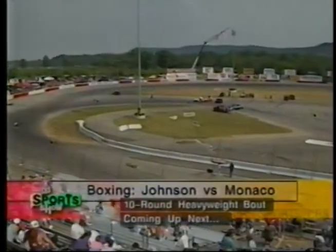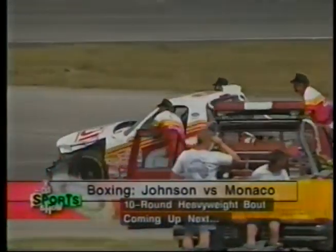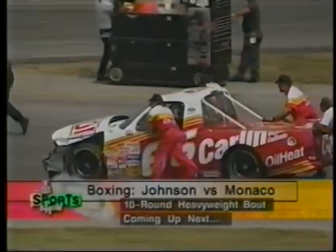Well, there'll be more heavyweight punching coming up next. 10-round heavyweight bout, Johnson versus Monaco. Johnson 26-0 with 16 knockouts. We had a couple of knockouts today as far as those trucks were concerned.